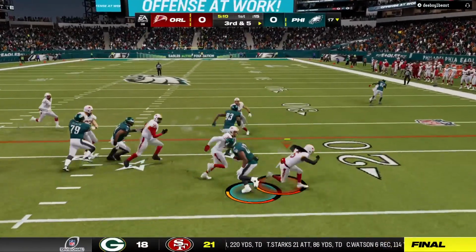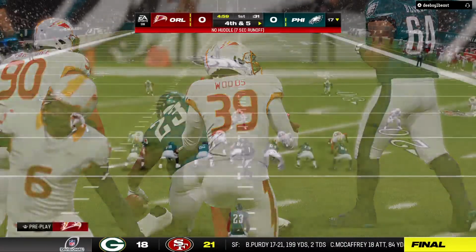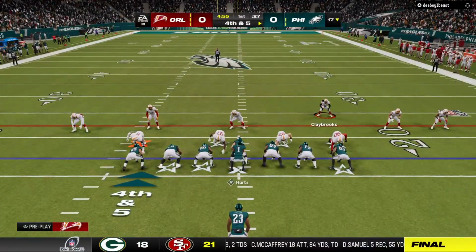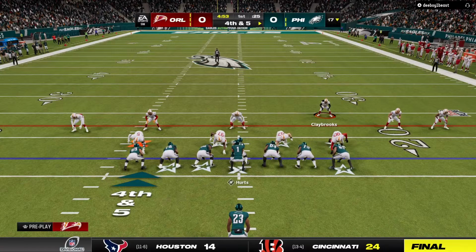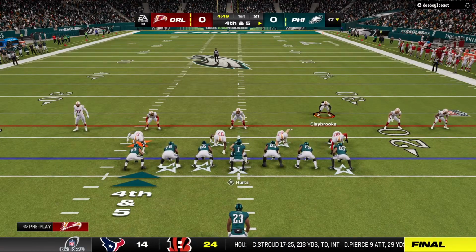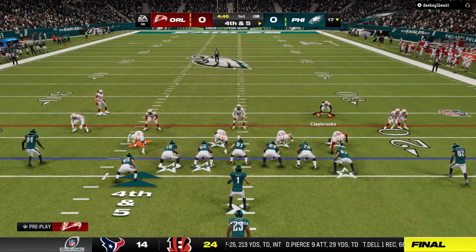First carry now for Isaiah Spiller. No gain on the play there, and it'll bring up 4th down. And Hurts not coming to the sideline. They're going to go for it. Oh, they're changing this at the line.